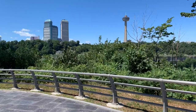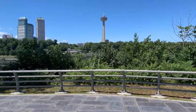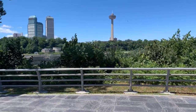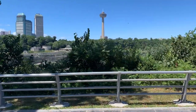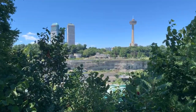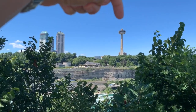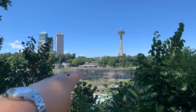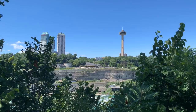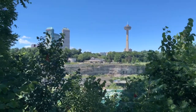Too bad. This is all blocked by trees. Can't get a good view. Well, in some spots you can. Let's go take a quick peek. What do we see at this point right here? You can see, obviously, the Skyline Tower. Look, I'm touching the top of it. And then you've got Queen Victoria Place restaurant across. And then that same electrical building down below.